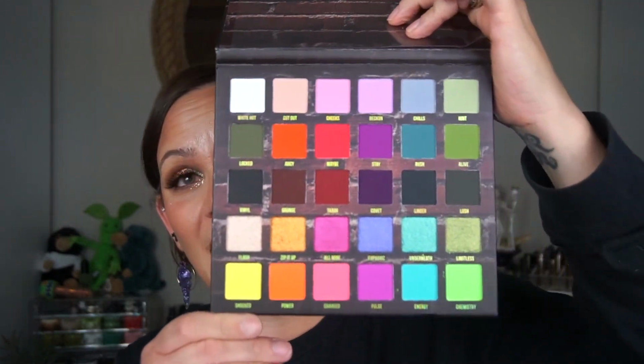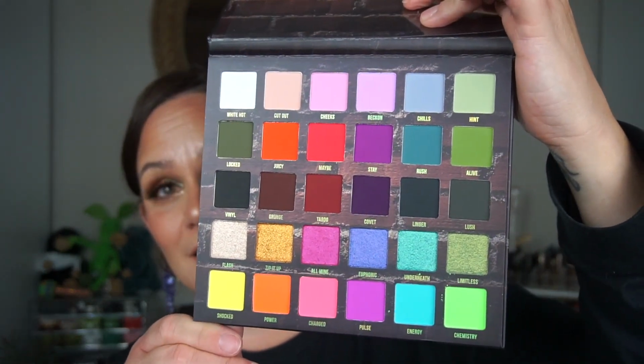For whatever reason, something with her order, and she was like, hey, would you like this? And I was like, oh my gosh. So she sent this to me. How beautiful is that? This is so pretty. And when I opened this, I was like, oh my gosh, there's so many Halloween looks that you could do with this palette, and I am so super excited to use it.